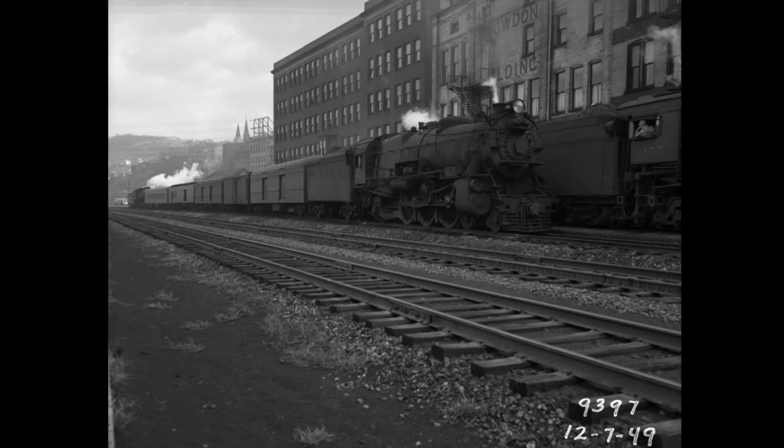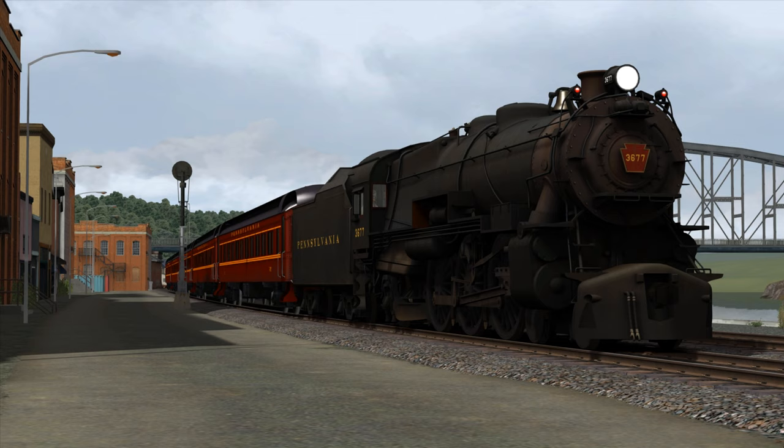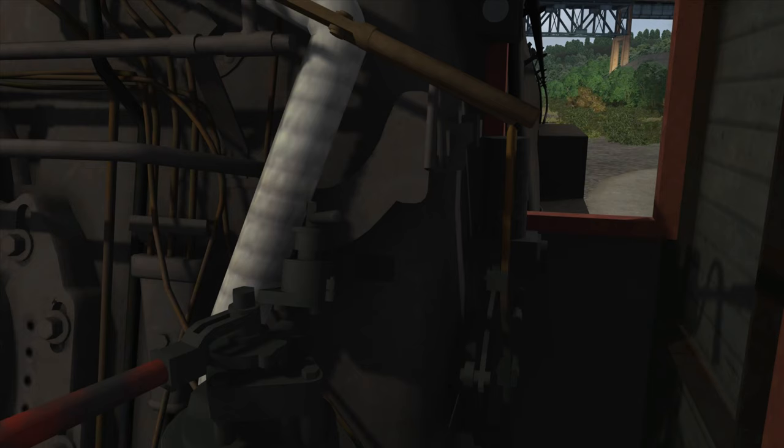A real-life K4 waits at Brownsville Station in December of 1949. By this time, the Pennsylvania and Monongahela only ran 1 train a day, numbered 806 going south and 833 going north. Passenger service was terminated in October of 1950 due to low ridership.